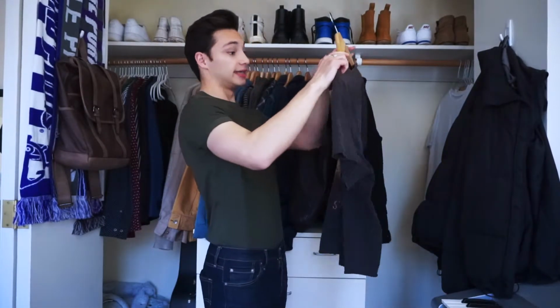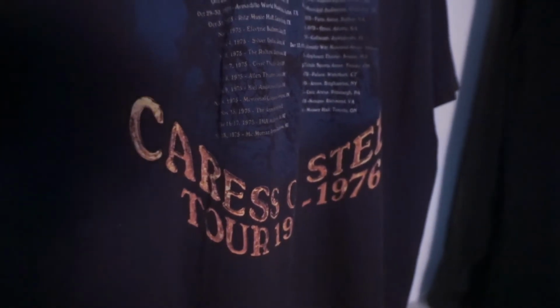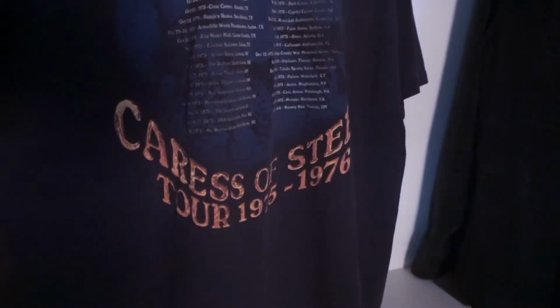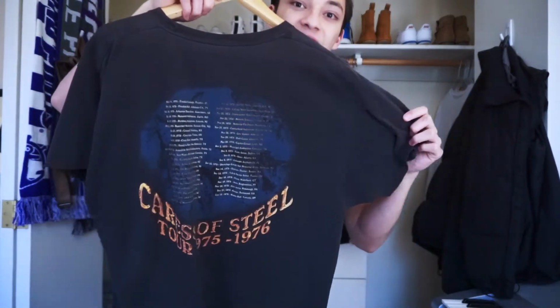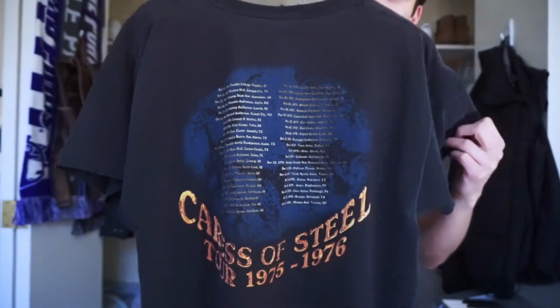Next one is a t-shirt, which you can see I haven't featured a lot of t-shirts throughout this because I don't wear too many branded tees. I thrifted a whole bunch in my first 2 years of thrifting, and I just don't really wear branded t-shirts. And there's very few exceptions to that, and this is one of them. It's a concert tee from Rush from their 75 and 76 tour. Look at that. Detail on the back is crazy. This design is so cool.